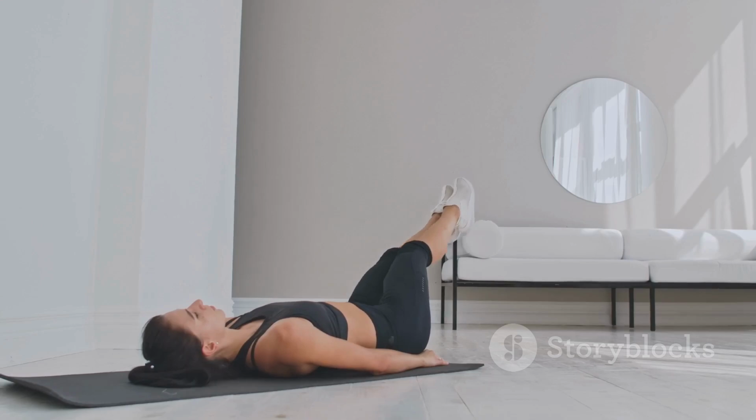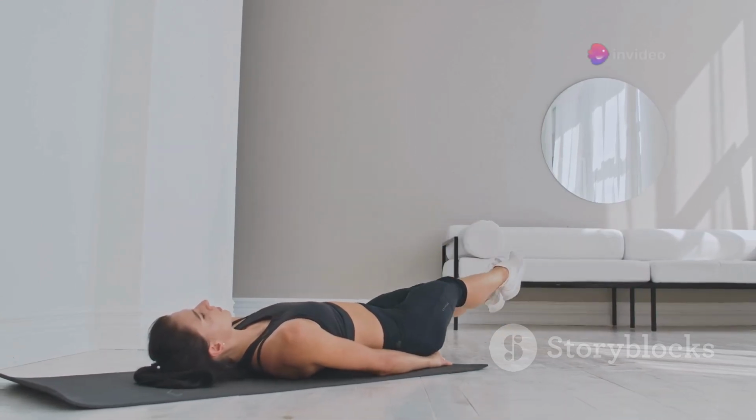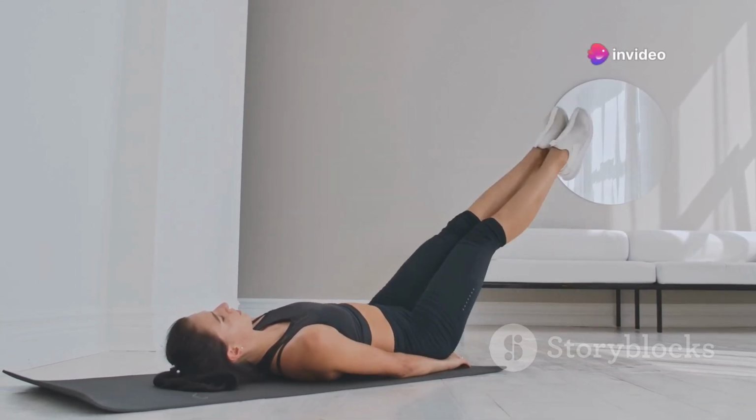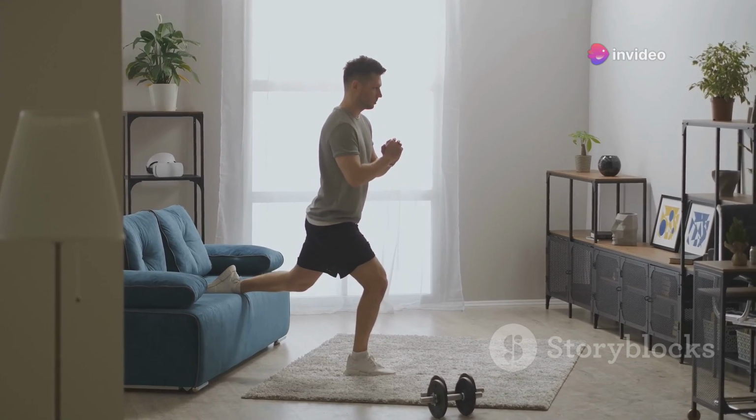Circuit training is another effective strategy for short workouts. Combine a series of exercises performed back-to-back with minimal rest. This keeps your heart rate elevated and targets multiple muscle groups simultaneously.